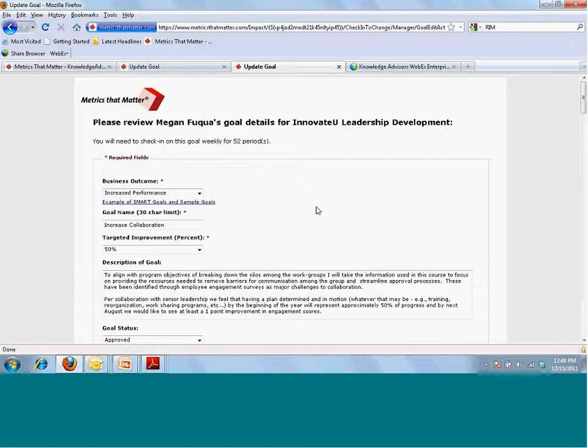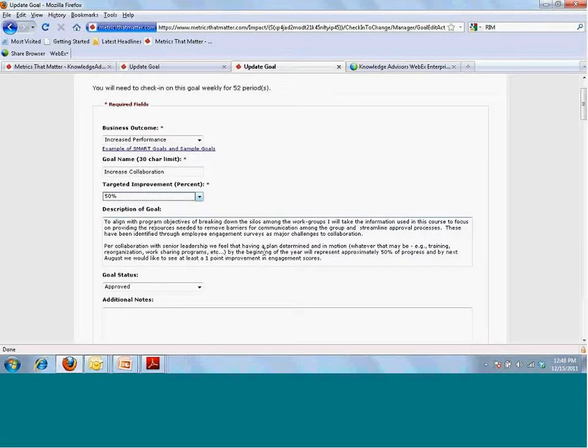Once the manager has approved the goal, an email is automatically sent out at periodic intervals, weekly, monthly, or quarterly, to remind the learners to update their goals with current progress. Here you see that the manager has the ability to change the targeted improvement percentage as well as the description of the goal. In addition, they can either approve it, reject it, or make it obsolete.